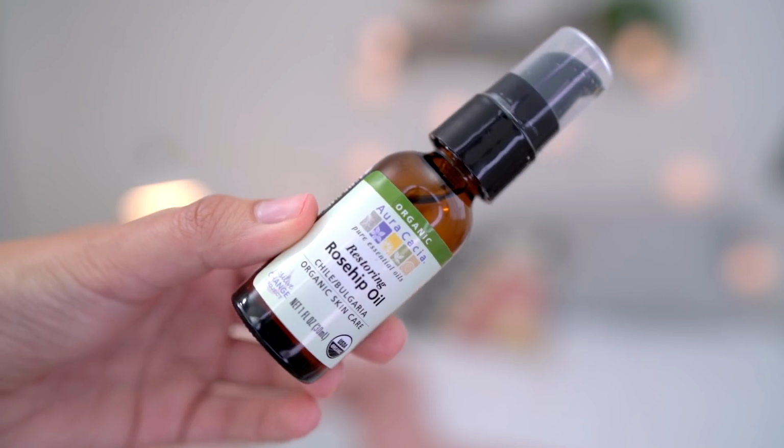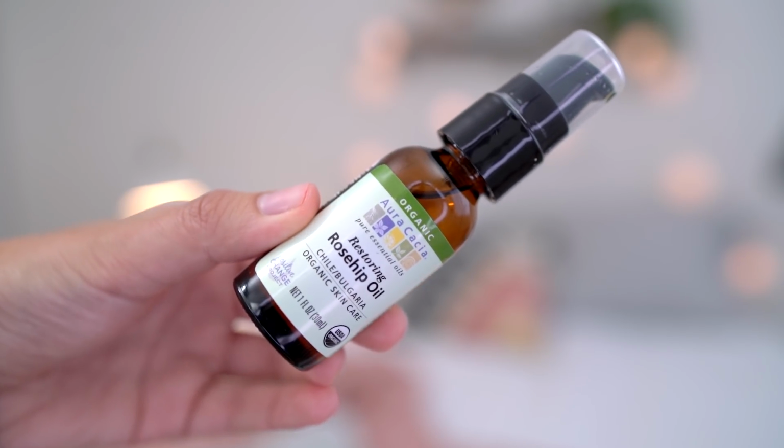This is the thing that has saved me this last month, and it's all because of you guys in my Instagram DMs recommending this to me. This is what I used on the cut underneath my eye. It is Rosehip Oil. I went on Instagram and asked you guys if you had any recommendations for how to heal a cut on your face, especially because my skin tends to scar. So I looked at my Instagram DMs and so many of you recommended Rosehip Oil. So I went out and it was a little bit tricky to find at first, but I eventually found it at Whole Foods. They had so many different kinds.